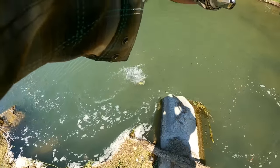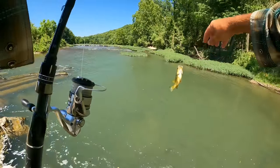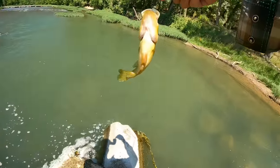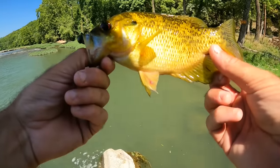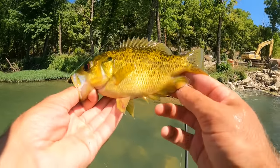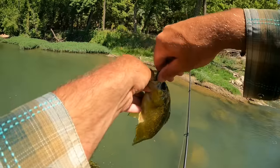Oh, another one. What is that? Oh, look at that red-eye bass. That thing is yellow. Oh, it looks like a goldfish. I don't think I've ever caught a red-eye bass like this. That thing is so yellow. That is incredible how yellow that fish is.